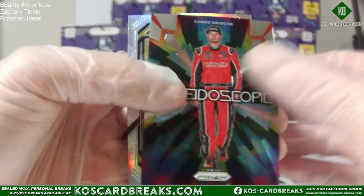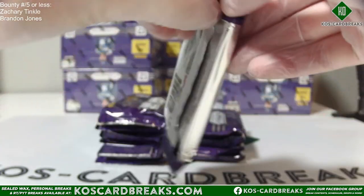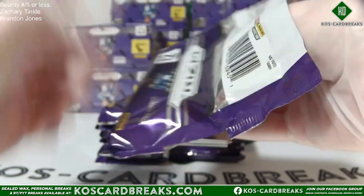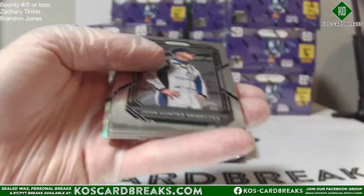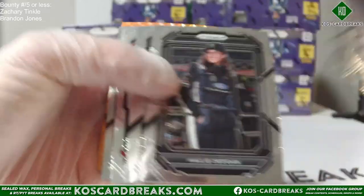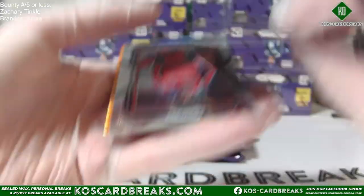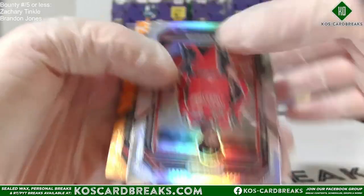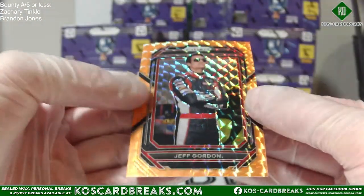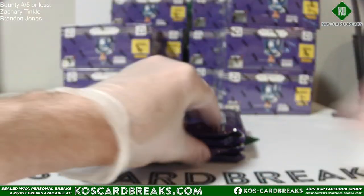Prismatic, Tony Stewart, Kaleidoscope, Chase Briscoe, and Jeff Burton with a silver parallel. Victory Lane bound, Tony Stewart. Chase Briscoe with a silver and Jeff Gordon. Jeff Gordon here. I guess this is not numbered. A little surprised by that. I'm going to hold it to the side. We'll see how rare those are.